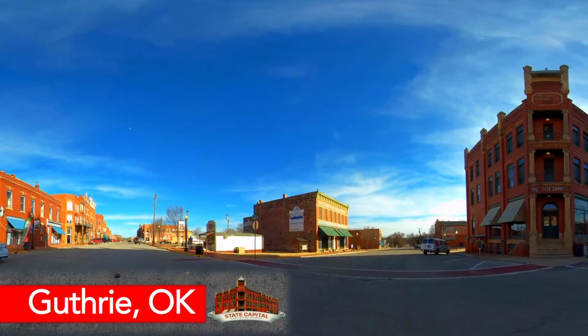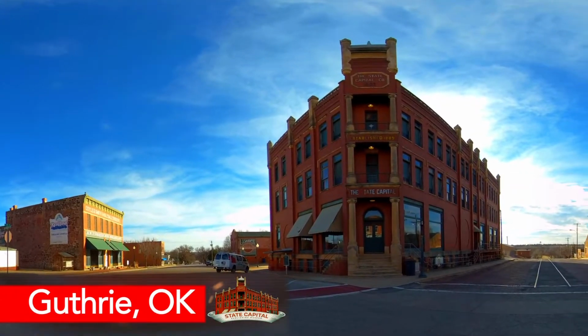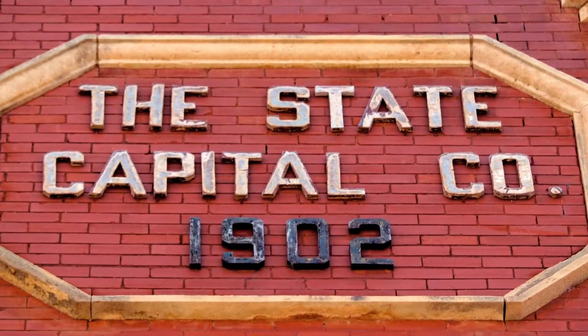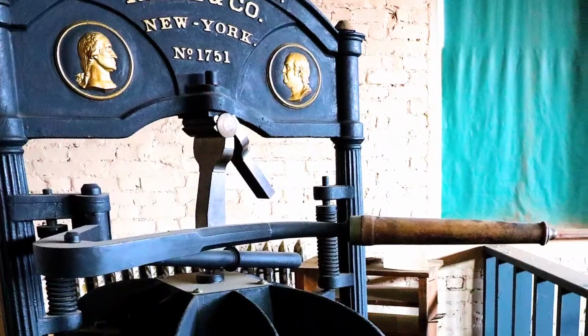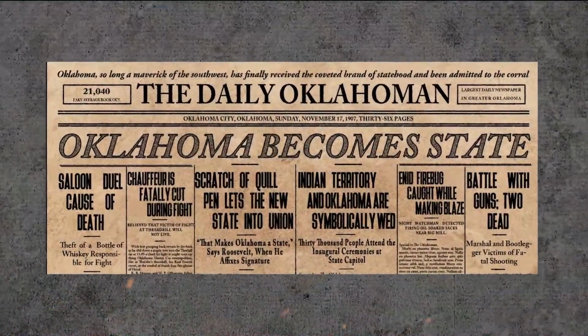My name is Lynn Bilodeau. I am CEO of the State Capitol Publishing Museum. We're here in beautiful downtown Guthrie, Oklahoma, in the State Capitol Publishing Museum building. This building was built in 1902, has a lot of very unique features, and holds a lot of Oklahoma history, both through the territory on into statehood.